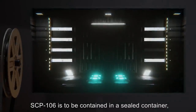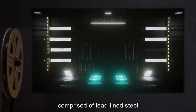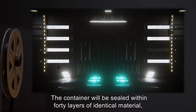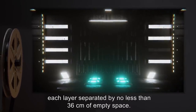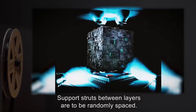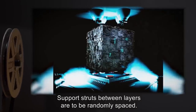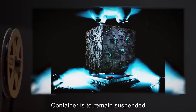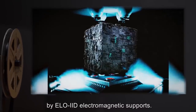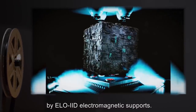SCP-106 is to be contained in a sealed container, comprised of lead-lined steel. The container will be sealed within 40 layers of identical material, each layer separated by no less than 36 centimeters of empty space. Support struts between layers are to be randomly spaced. Container is to remain suspended, no less than 60 centimeters from any surface, by ELO-IID electromagnetic supports.